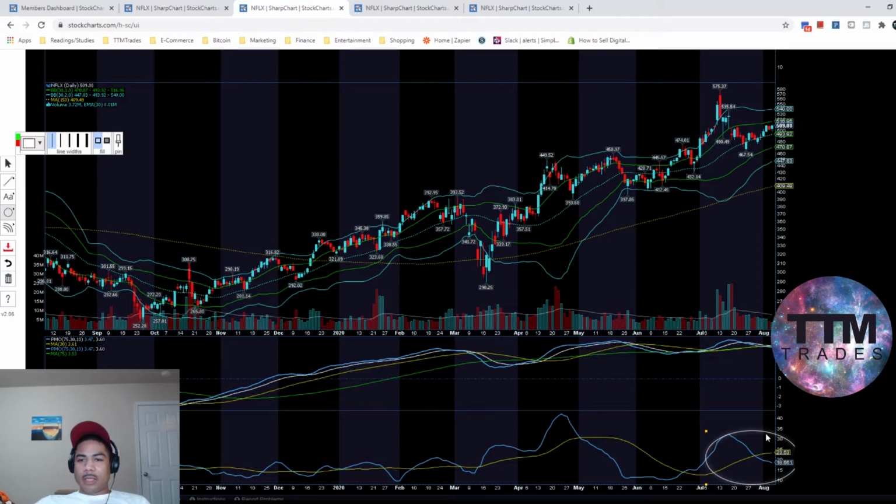So this would be a good time to position yourself in Netflix, as it is creating higher lows each and every pullback. You get the dramatic pullback back in March down to 290, then a pullback to 397, 412, 432, 467, which is our recent pullback, and each time we get a higher high with each pullback. So this is a good time to start positioning yourselves during this consolidation cycle on Netflix.